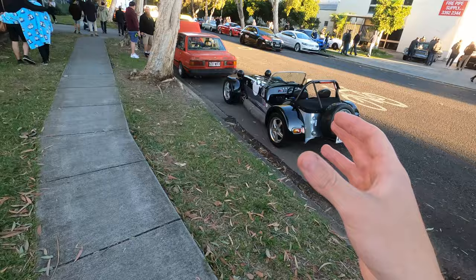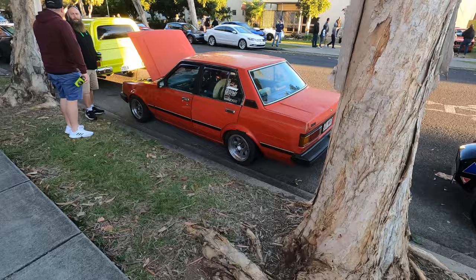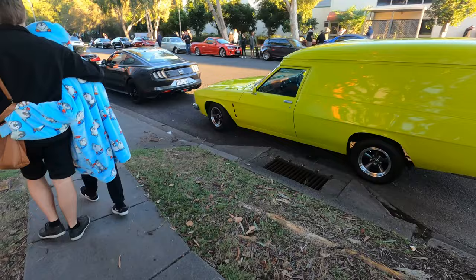Correct me if I am wrong on any of these cars. I am not the car expert, but I will become one as the channel grows. We've got a nice, whatever this is over here. We've got the yellow wagon. I don't know if there's too much down there, but it doesn't hurt to check.